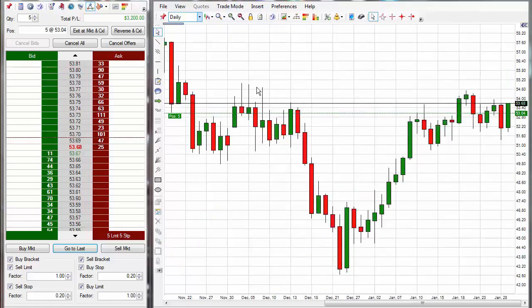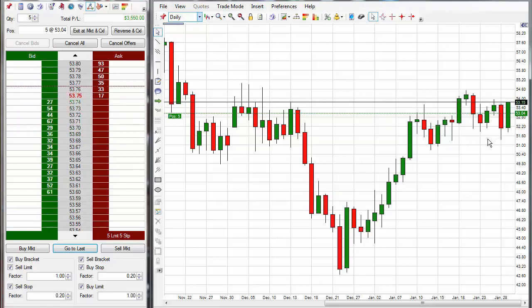Okay, it's continuing to move up here. I'm just going to keep a 100-tick exit on it, 5404, and make it an easy day here. It's going to go up higher than that. The top of that bar is 53.94. I think that's good. 100 ticks right up there.